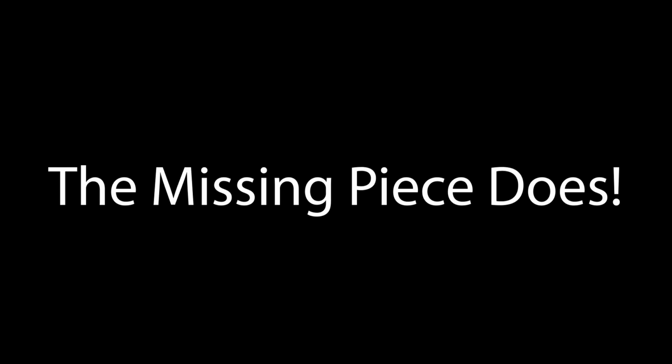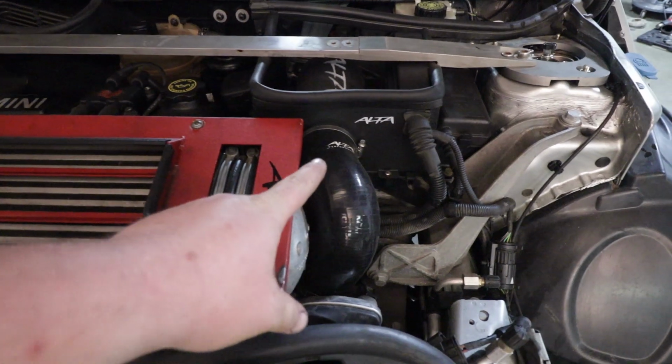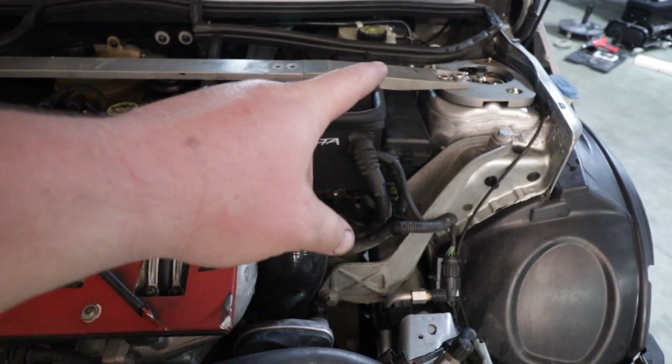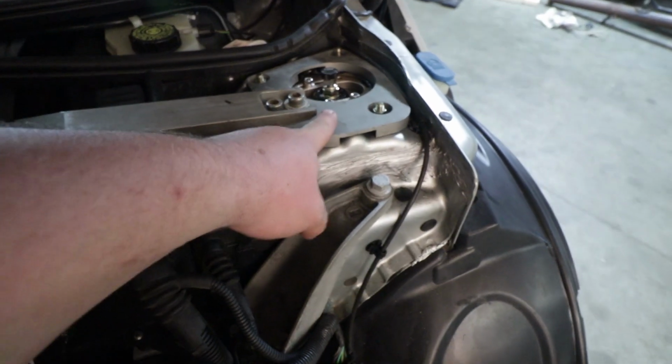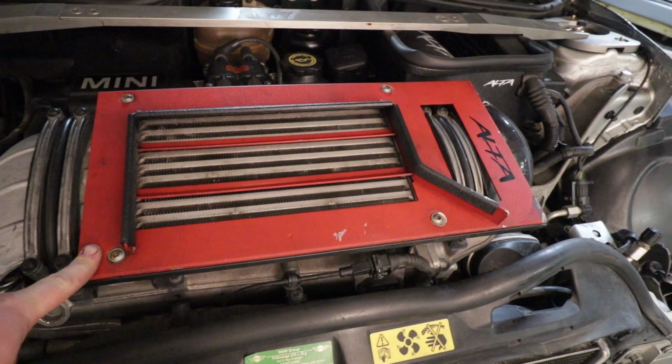The one thing about the Megan header is it doesn't have any provisions for a rear O2 sensor. So we're gonna have to figure that out. Obviously, it's gonna have to get tuned at some point. But let's take a look under the hood. We've got the Alta cold air intake. We've got an M7 strut bar. And this is nice because it has these reinforcements for the top of the strut towers. And then the Alta, what is this? I think it's called the intercooler diverter.